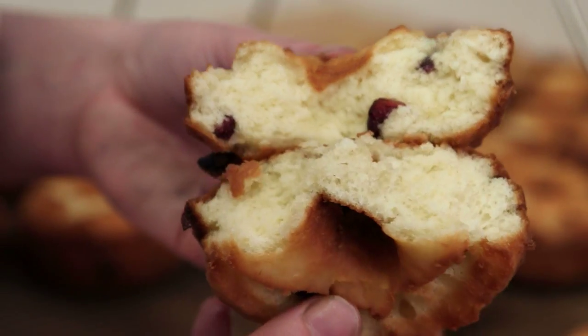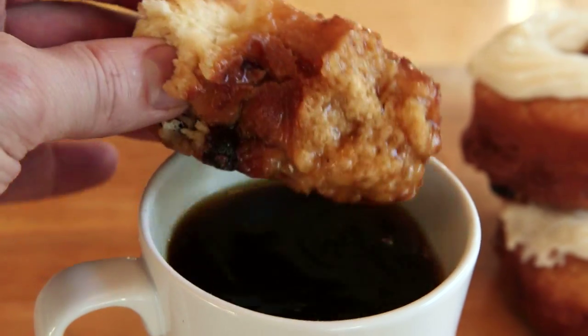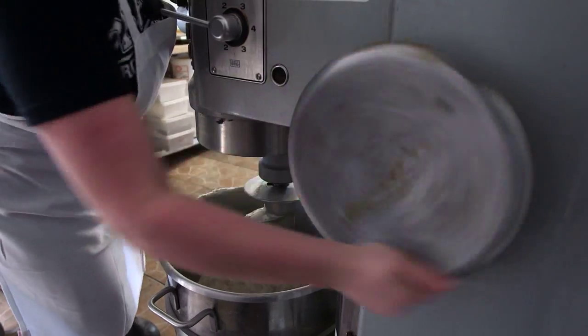And our old-fashioned donut doesn't have any yeast, so it doesn't rise. It's definitely more dense, and it's really great for dipping in coffees. It's almost like dipping a cookie into a hot coffee. It gets softer, it gets delicious. I really can't even describe it any other way.